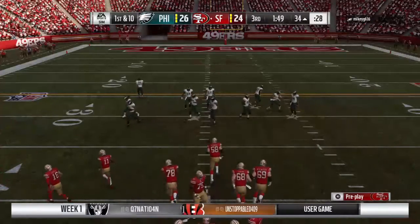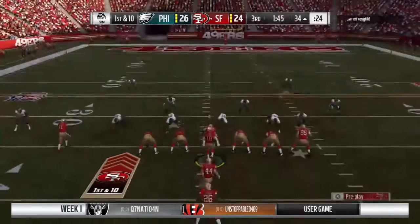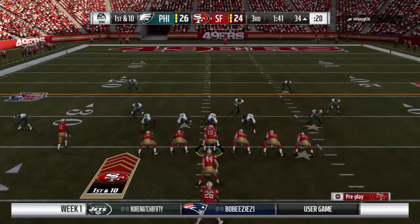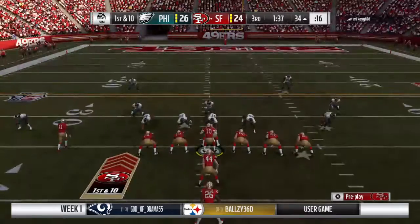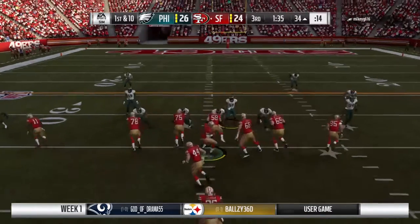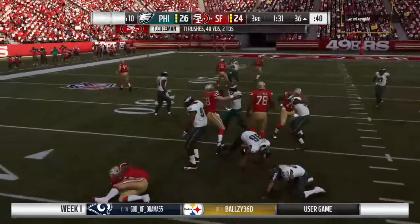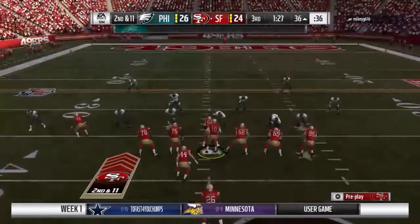All runs on this drive so far. It's 1st and 10. Here we go. 180! Here we go. Hurry up. Yes! Coleman now. And that play went nowhere. Losing yardage. It'll be back at the 36.